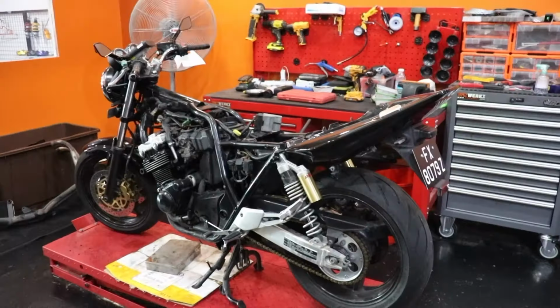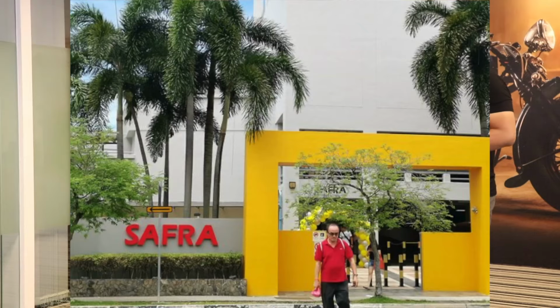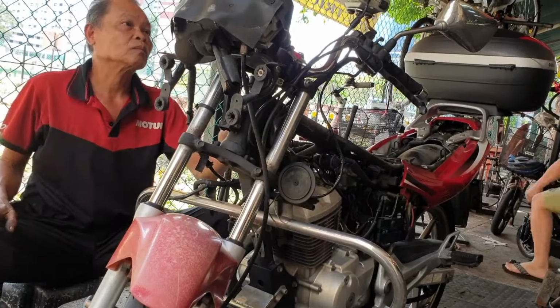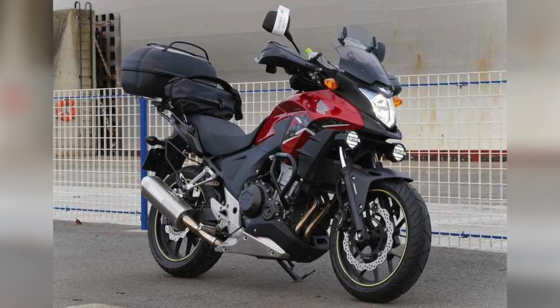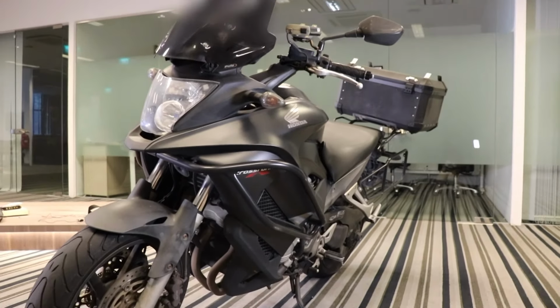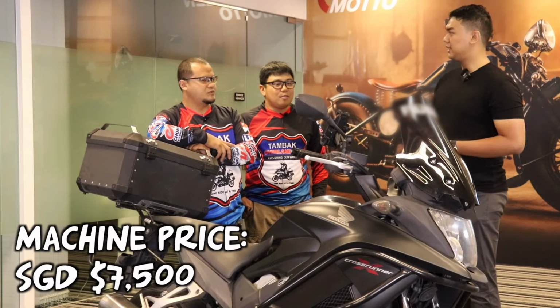So when I was servicing the 400X at a workshop behind Safra, I saw this bike. Then I asked the mechanic, is this bike okay or not? As in, good or not? The mechanic said it's good, so maybe I can try it out. So I was thinking, okay. I passed my bike to my dad, then I bought this bike. I wonder how much you bought it for. I bought it in 2020, still got 4 more years. I got it for 7.5K.